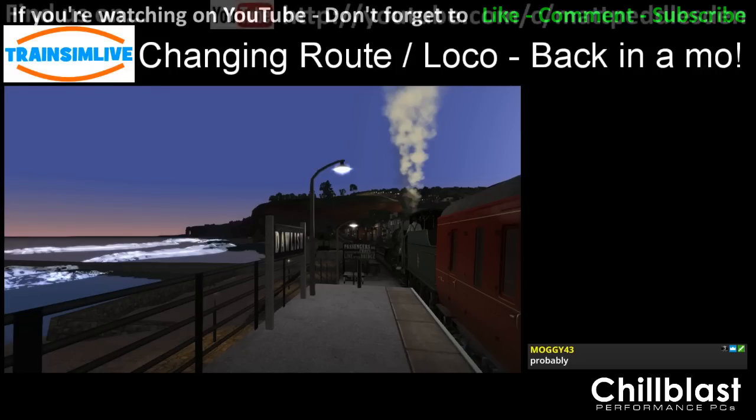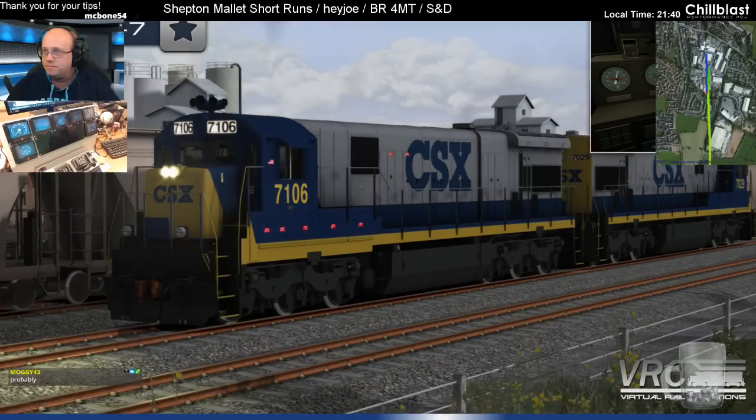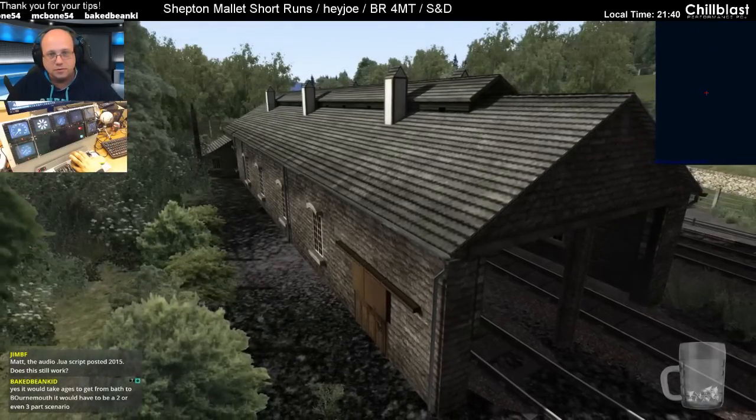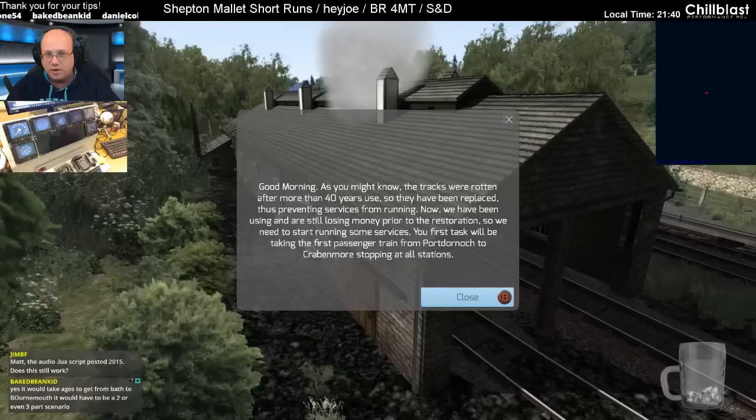Saddletank either, so I thought, why not? I don't know why it's rolling like that.